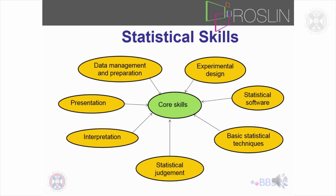But there are all these other skills which are also important, starting with designing your experiment and thinking carefully about that. We'll have a session just dedicated to experimental design early next year, so that's a separate skill in itself, but still important because it affects the analyses you're going to be able to do, so you want to start thinking about them at that stage. Data preparation and data management involve skills too, so that's something else that's important.